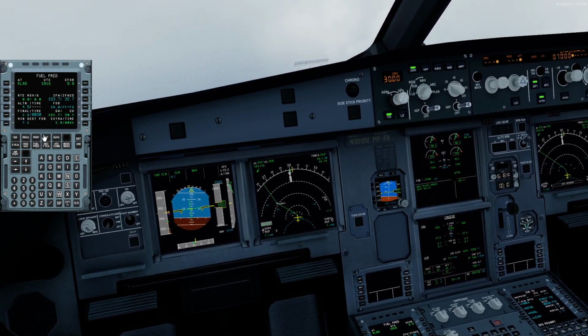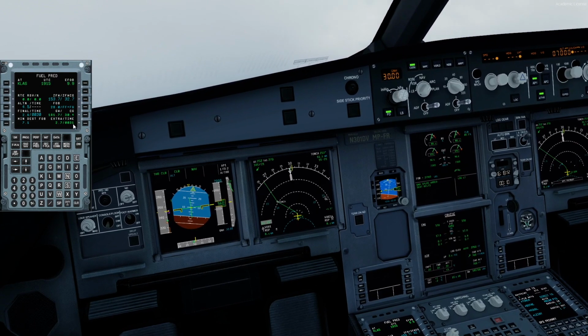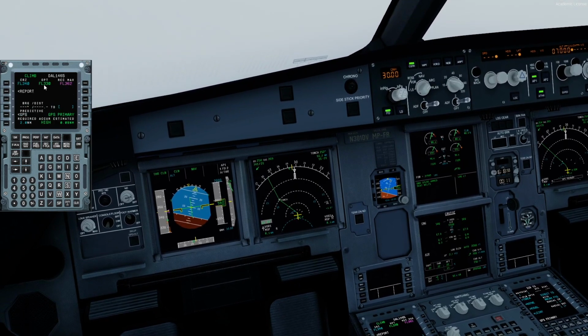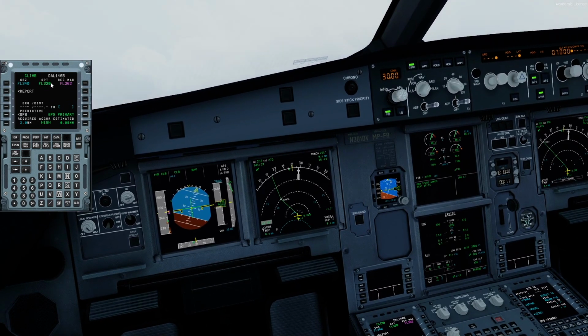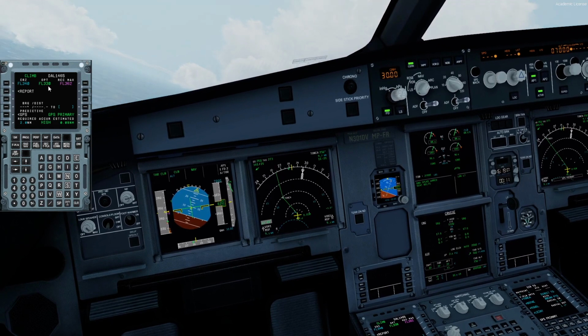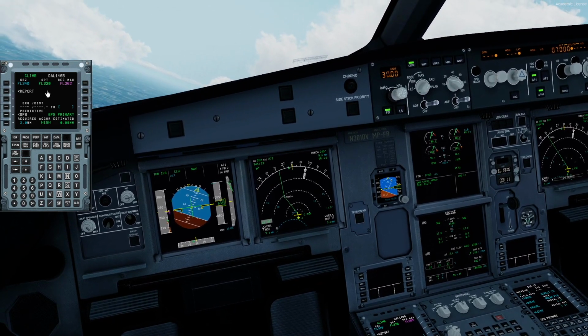Okay, fuel prediction. Right now we have 30 minutes on top. That's quite convenient. Bit of fuel to play around with in cruise. We are initially heading on 340, optimum 330. So yeah, I think by the time we get there we will have burned quite a bit of fuel, so that should work out fine.